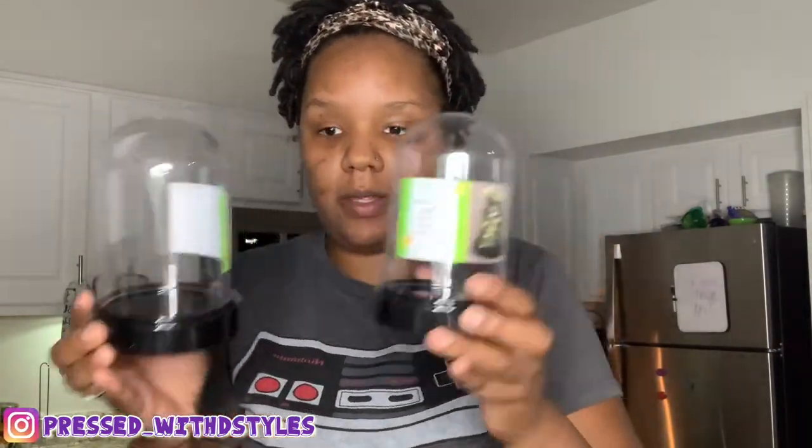Okay. All right, so I picked up the high clock cloak dong. I don't know if I'm pronouncing it correctly, but this is what it is. I plan on using these for my crystals. I got two of them. I got these out of the candle section.